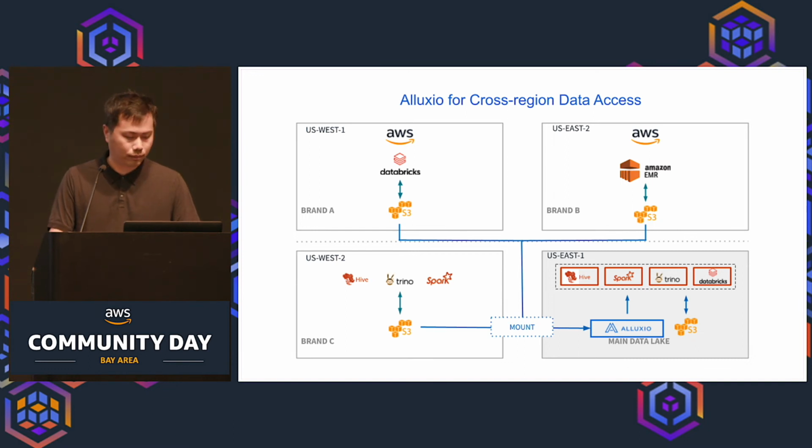Other than that, as we mentioned before, they had to do data replication based on their table schema, which caused a lot of problems. Here the granularity is much finer. For example, if you only want to access a portion of your data, such as the past days or past weeks, we are aware of it and only cache that data from the satellite data lake to your main data lake, instead of copying the whole table across regions.